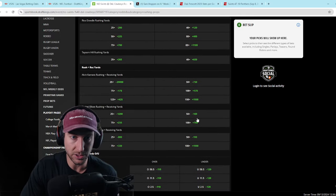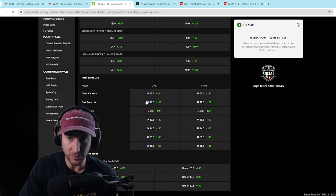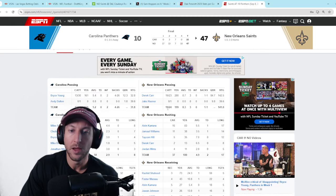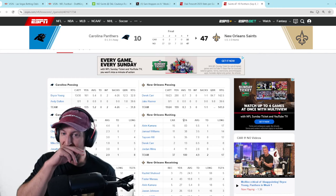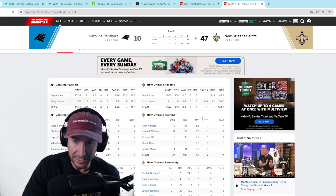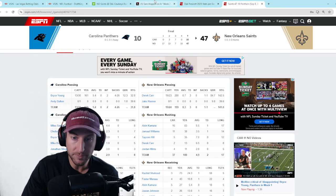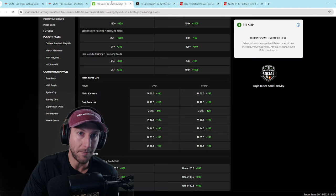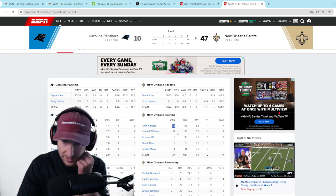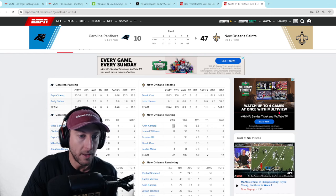So let's look at the running back. So you look at Kamara and Elliott. So Kamara is 50.5. Okay. Kamara got 83 on 15 carries last game with a 5.5 average. I would assume he'll probably get about the same volume because the Saints are going to run the football anyways, okay?